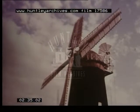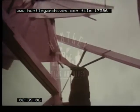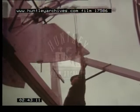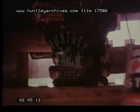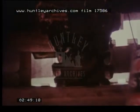The whole cap is mounted on iron wheels running on a track around the top of the tower. At the very top, the miller checks the fantail. As it turns, the fantail drives this small cog along a toothed track, turning the cap and facing the sweeps to the wind. The fantail automatically adjusts the direction of the cap and sweeps as the wind changes.